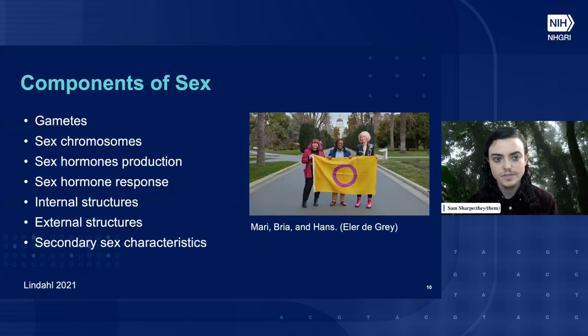And Hans talks about sex as having seven main components in humans. I've already talked about gametes, which are the organs that produce sperm and ova. I've already talked about sex chromosomes, but there are also important contributions to sex as a developmental phenotype in terms of the amount of different hormones known as sex hormones that a person produces, as well as the responsiveness of their body's tissues to the effects of those hormones. There are also internal and external genital and reproductive structures and secondary sex characteristics. And importantly, all of these different sex characteristics vary along a spectrum.